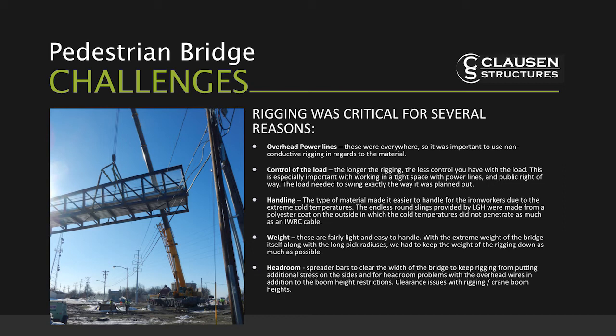So you had other options as far as rigging was concerned. What made you go down this road as opposed to maybe a fixed length spreader or something else? Well, the reason right there is just the height. We had a restricted ceiling height to work with, and these were fairly light to add on to the overall weight with the rigging and the crane.